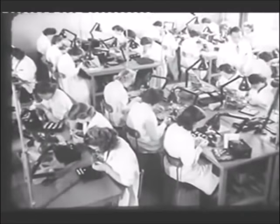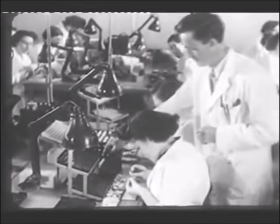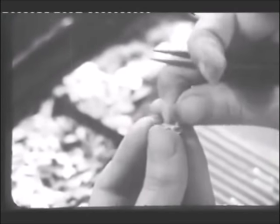Here's a valve assembly section in the thermionic valve factory. There are many different types of valve, and therefore many different forms of electrodes, and many different methods of assembly. These are just a few examples of the operations involved.